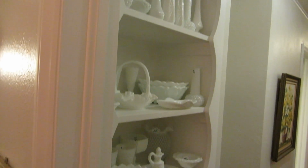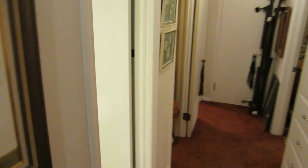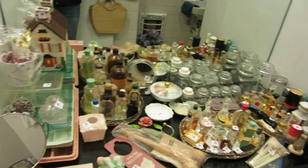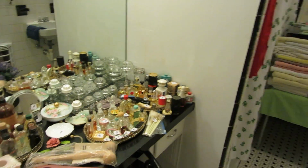And we're going to go down the hall. We've got some milk glass. We have Westmoreland, some Fenton, some unnamed stuff. We've got this bed, which I believe is either a Jenny Lind bed or a spool bed. In the bathroom, we have all these little perfume bottles, and like I said, tons and tons of stuff from the 50s and 60s, some really kind of neat kitschy stuff.